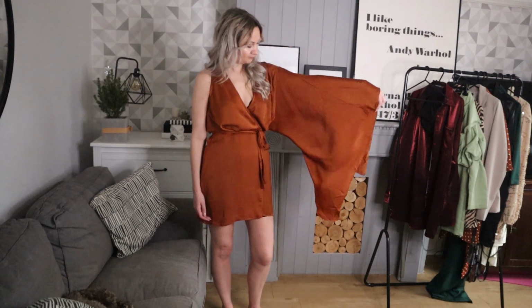I'll put the prices of everything on the screen like usual because I don't know how much it costs. With Pretty Little Thing, everything's reasonably cheap. There was an offer code on where it was 30% off dresses. They do lots of offers all the time, so it is quite a cost effective one if you just hang on for the right offers.